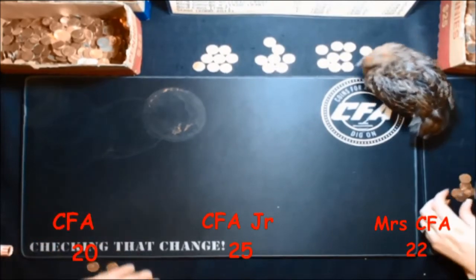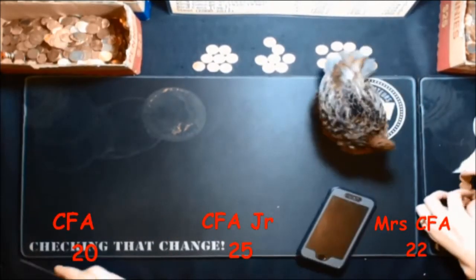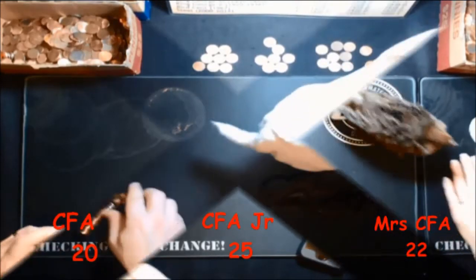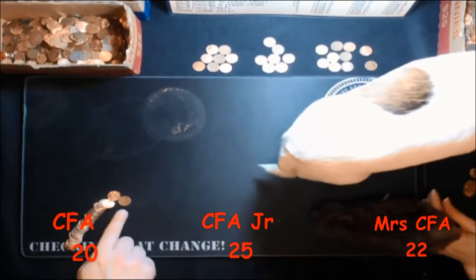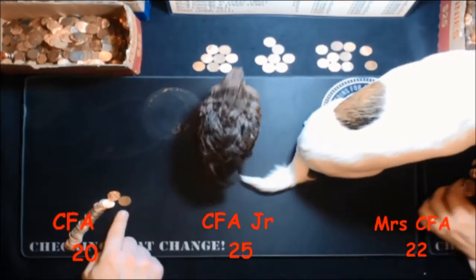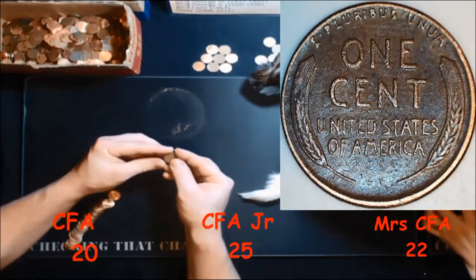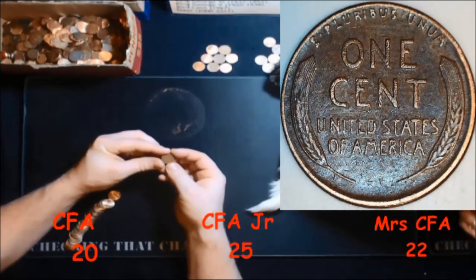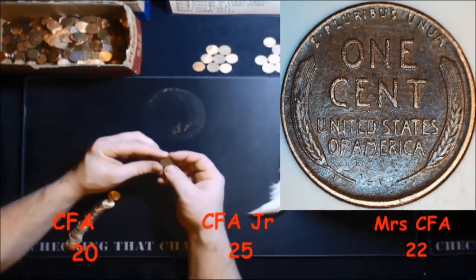So Junior, you're done. And Mom and I are on our last rolls. Okay. Oh, I just at least tied her right off the bat. I got a wheat. What do you guys want to guess? Let me look. 52. It looks like a 50s to me as well. What do you think, Mom?